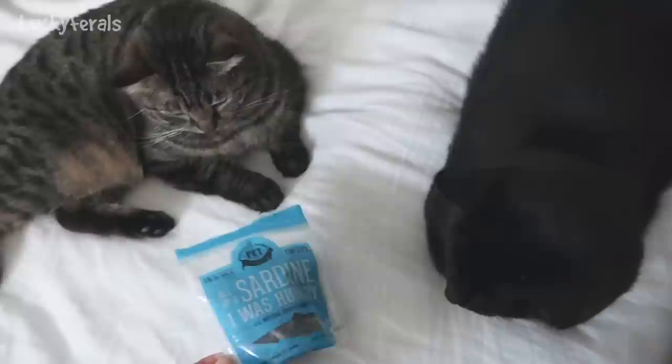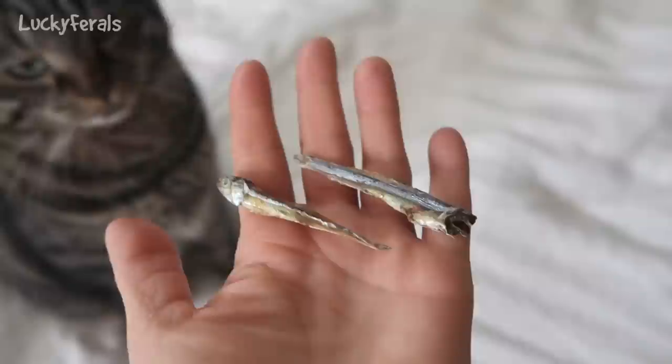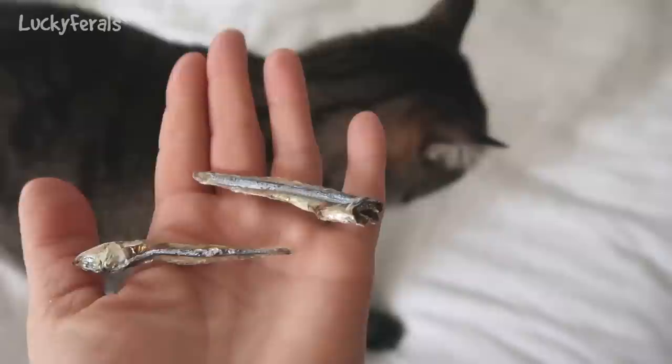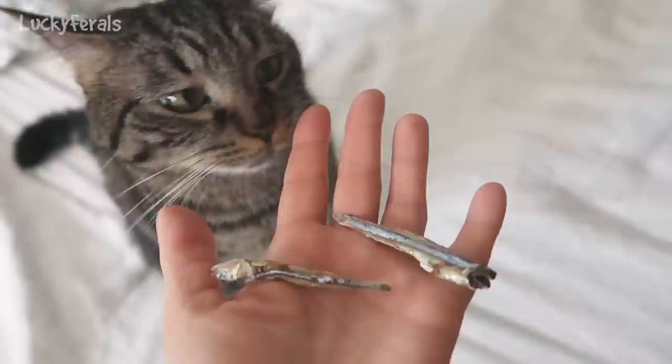So I am going to take out a sardine and show you what they look like. This is what these sardines look like. They're not super small, but they're not also really large. This is the exact size of the sardines that I remember coming in cans for cats when I was growing up. I don't know why they don't have that anymore, but I think that would be great if they did. But anyway, these are the dried version. And for some reason, these don't freak me out at all. Simba obviously is ready to eat them. If I put them down, he would eat them in a second.